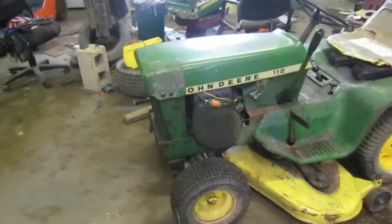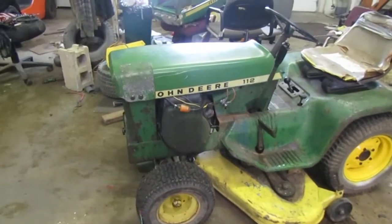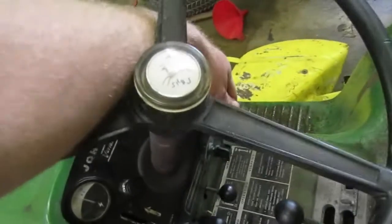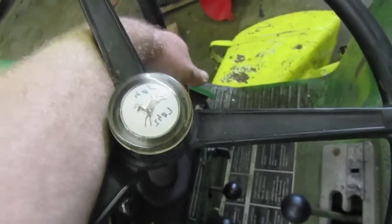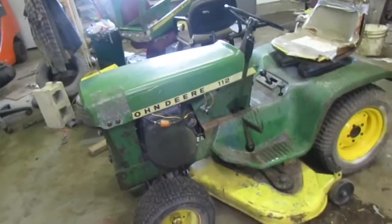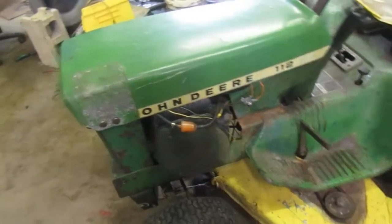I'm starting to wonder if the points need to be adjusted or something like that. I don't think it's carb related. You throttle it up all the way with the mower deck on, and it runs like it's at half throttle. You throttle it up from here, and you get right around right here, and it just stops. Then you keep throttling it up, and it just stays at that RPM. So I'm starting to wonder, it's definitely got something wrong with it. I have adjusted the valves. The valves are adjusted where they should be. Everything on the engine is where it should be, so there should be absolutely nothing wrong with it. So I'm not sure what the deal is there.